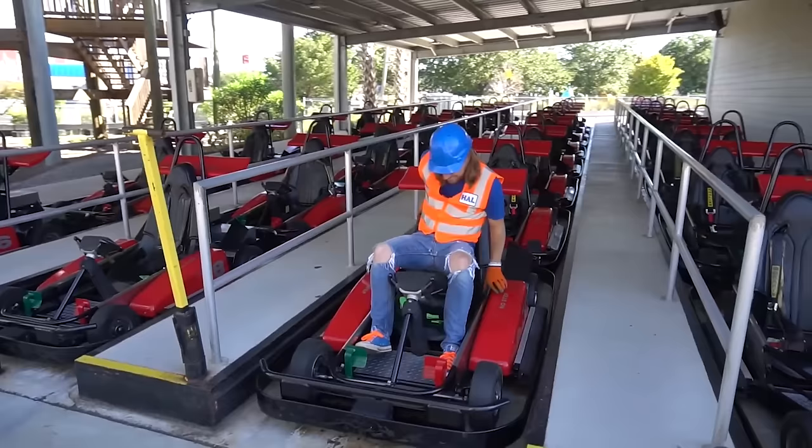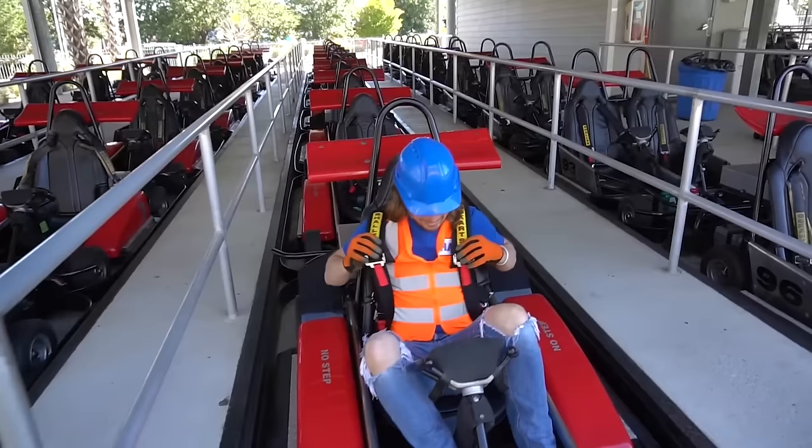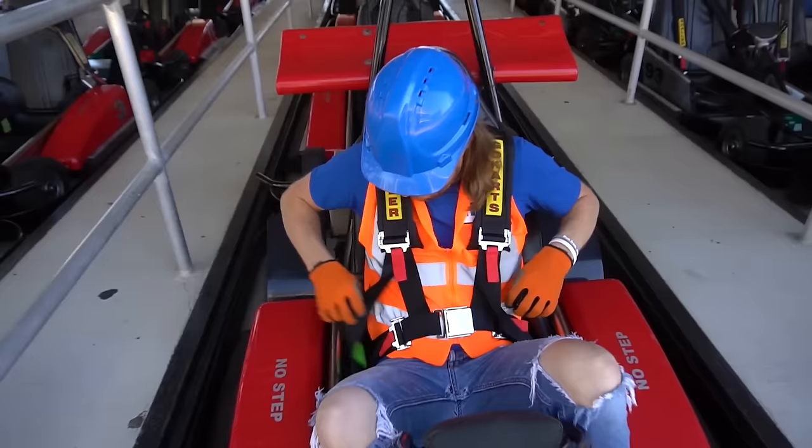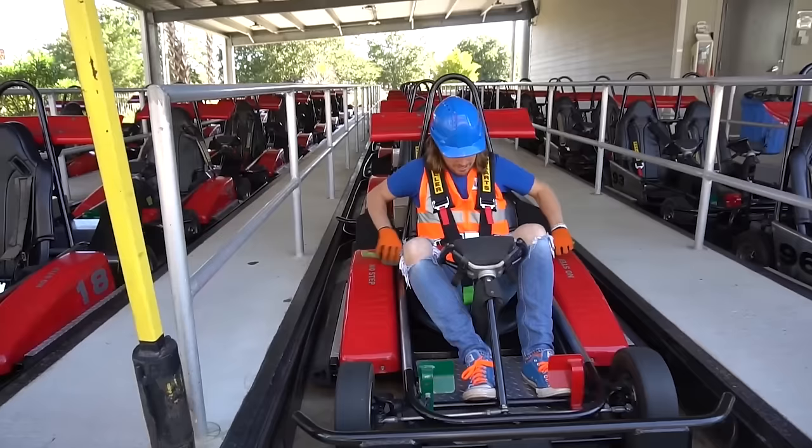All right, we gotta put on our safety belt, of course. There's one side. All right, let's see. Latch it up, just like that. Gotta hear the click. There it is. Then we gotta pull the green ones. Yep. Make them nice and snug. One green there. All right. And I think we're ready to go. Let's go. Oh, wow.